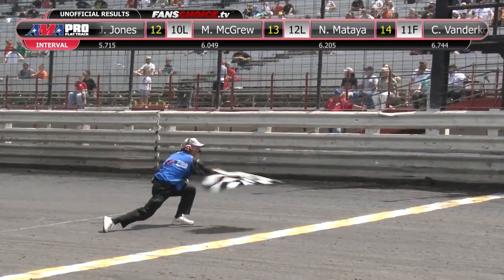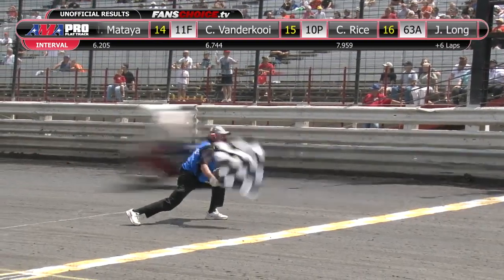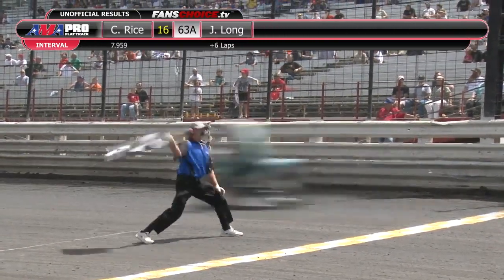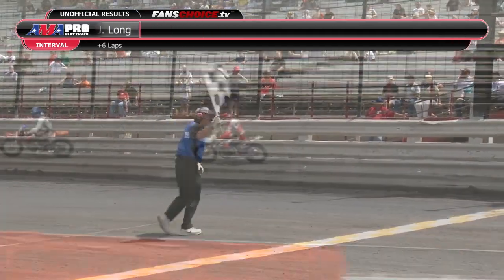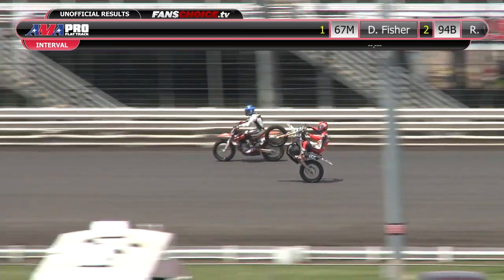Right there, it's Dashin Davis Fisher to take the win. Coming in 2nd, Ryan Wells. Foster in the 3rd spot. Getting our downed rider checked out. Strable and Armstrong got together down the front straightaway. Just a little bit, looked like they touched as they went into turn number 1. Checks are out for the entire field.